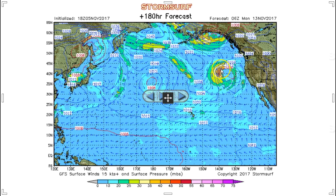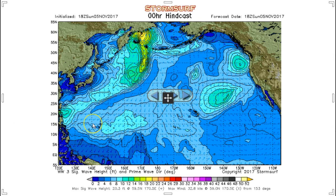And then at the last second on Monday, look at that, 35, almost 45-knot winds. And again, aimed probably better at Hawaii than California. But that's 180 hours out. Don't believe it. We'll see. Something to monitor during the week. Then we take a look at the effects of those winds on the ocean surface.